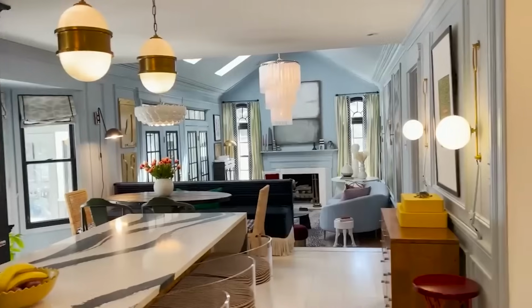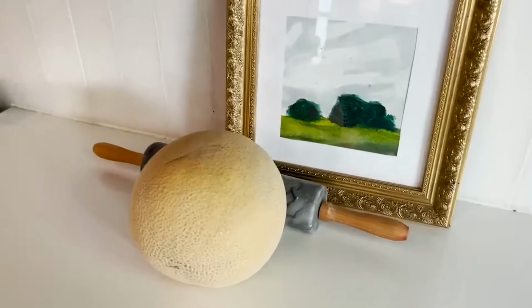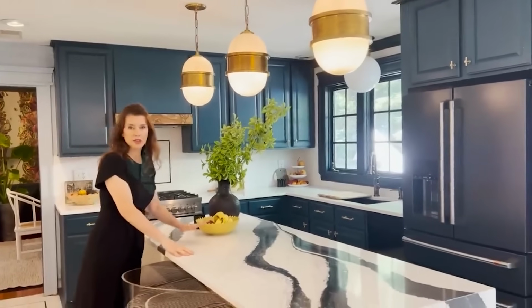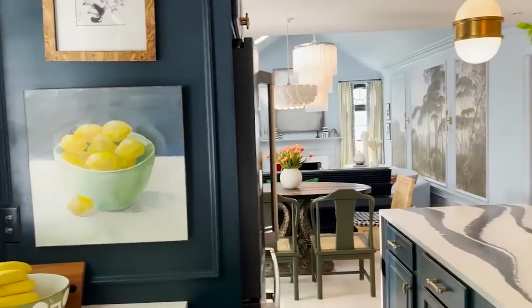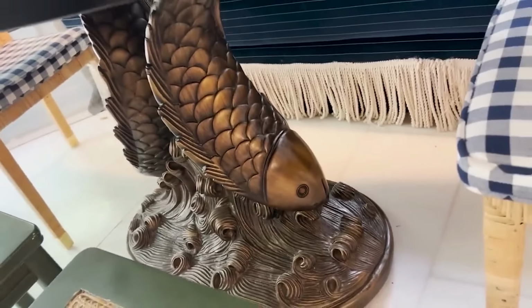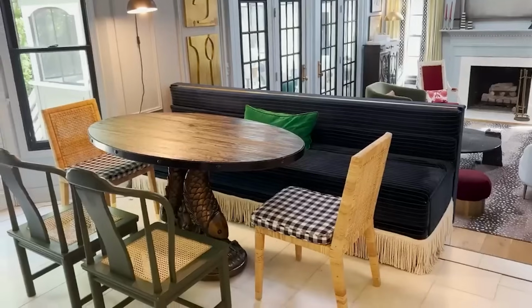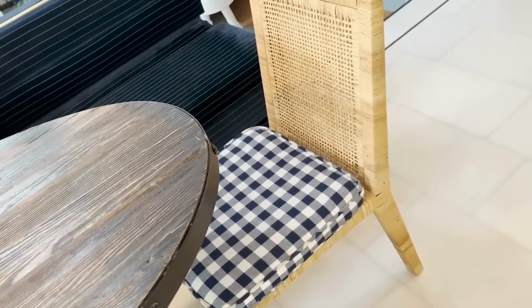So what I've done is installed this beautiful Cambodian countertop, black and white. It was a bold choice, but also I'm hoping that it wears well with time because it's black and white and it's a timeless color choice. We have this koi or dolphin koi table below, which adds a lot of charm and character. We have some Serena and Lily chairs that are probably the only kid-friendly fabric in the whole house, if I'm being honest.